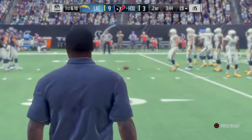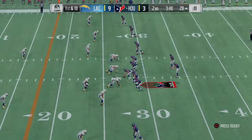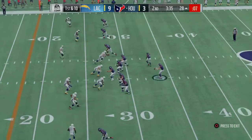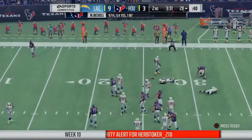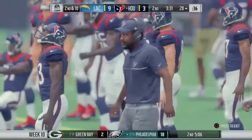Clock running, under 4 to play now as they come up on 1st and 10. Set. Green 39. Green 39. And it pops free. The collision there jarred the ball loose and brings up 2nd down.